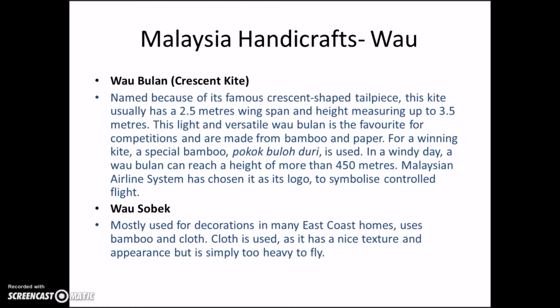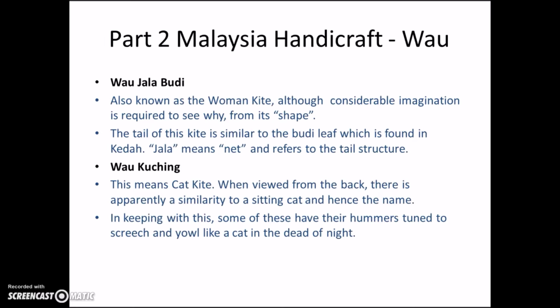Then there's the Wau Sobat, mostly used for decoration in many East Coast homes. It uses bamboo and cloth. Cloth is used as it has a nice texture and appearance, but it's simply too heavy to fly. Then there's the Wau Jalabudi, also known as the woman kite. Although considerable imagination is required to see why it is named the woman kite from its shape. The tail of this kite is similar to the budi leaf which is found in Kedah. Jala means net and refers to the tail structure.